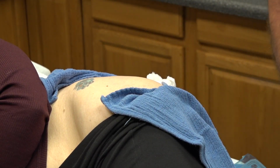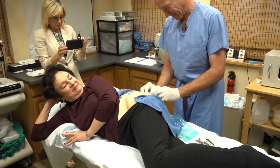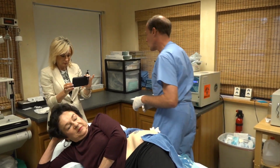The pellet insertion's all done. You see that was quite quick and easy, or she can tell you too. And now what I'm going to do is just clean everything off, and then we'll put some tape over it, and then some gauze, and then we'll be all done here.